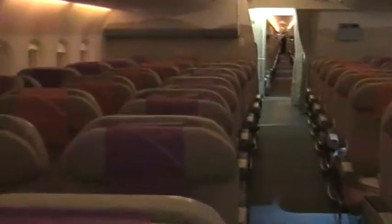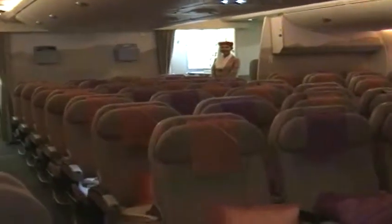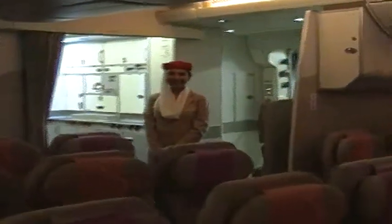This is beautiful. Economy class downstairs on this two-decker Airbus. Colorful seats. Gorgeous flight attendants. How are you? Good. How are you? Welcome aboard. Thank you. So exciting to be here.